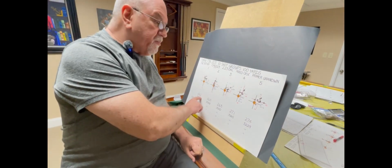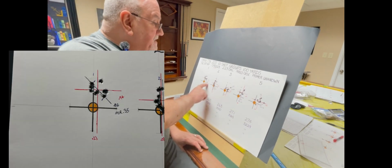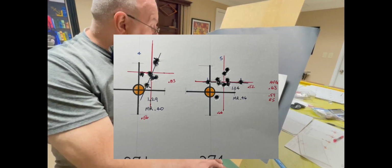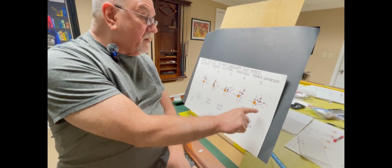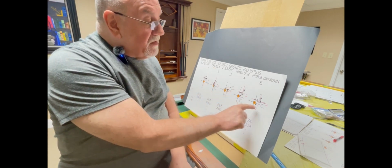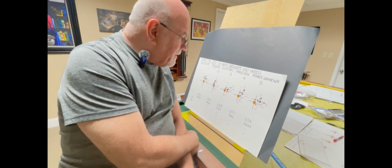All right, so we've gone from 26.2 to 27.4 grains of CFE223, and the groups did not improve. In fact, the groups continued to get bigger and bigger. So we started out at 0.86, went to 1.22, 1.25, 1.29, and 1.34. So each subsequent group opened up as far as the extreme spread. The mean radius was sort of consistent, but it did open up somewhat at the higher charge weight. So it started out at 0.35, then went to 0.42, back down to 0.38, then to 0.40, then to 0.46. So at the higher charge weights, it seems like the groups begin to scatter some.